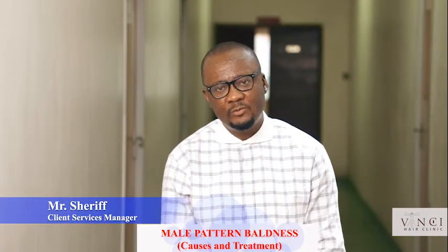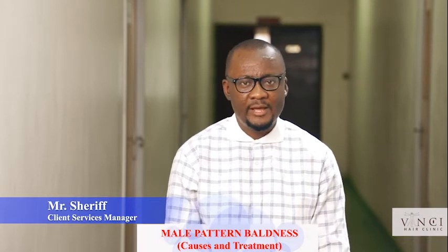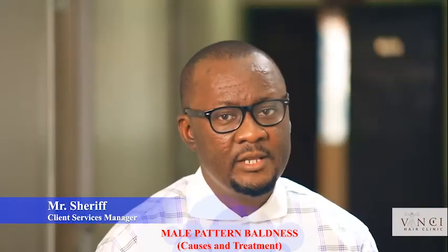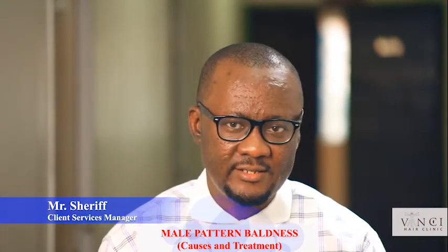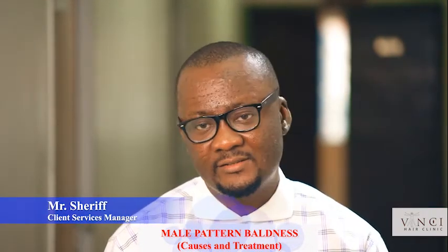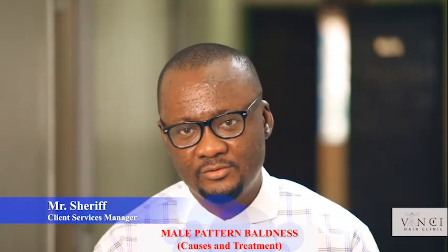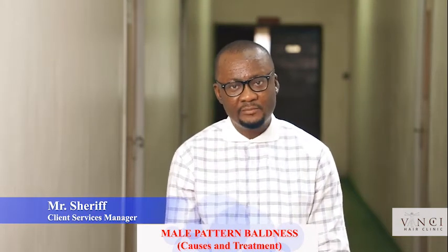Now, what is the FDA recommended combination of treatments for male pattern baldness? It's quite simple. We have Minoxidil, which is a topical application, as well as Finasteride. Finasteride is also called Propecia. Now, Finasteride is a medication which helps to block the DHT that causes the hair loss in the first place. So if you detect it early enough and you start taking Finasteride tablets, 1 a day, 1 milligram a day, you'll be able to suppress the effects of the DHT that is causing the hair loss, thereby preventing it from getting worse. As well as the topical application, which is Minoxidil.